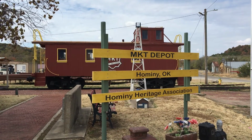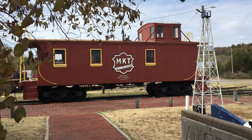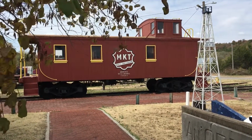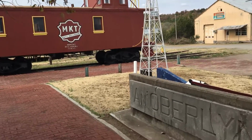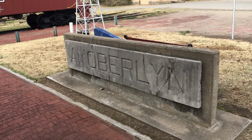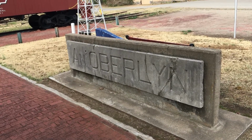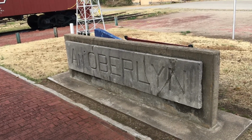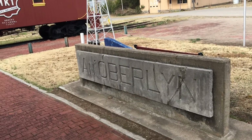Checking out the retired caboose in Hominy, Oklahoma. MKT Katy Railroad. This is an old sign for A.N. Oberlin. There used to be a hotel by that name in Hominy as well, but it's been demolished.